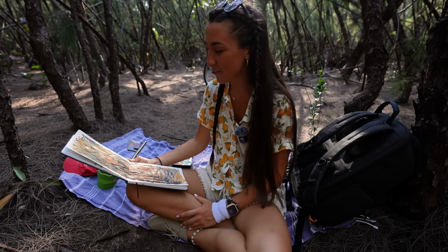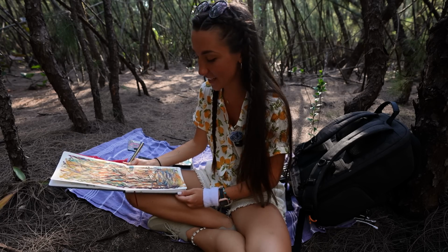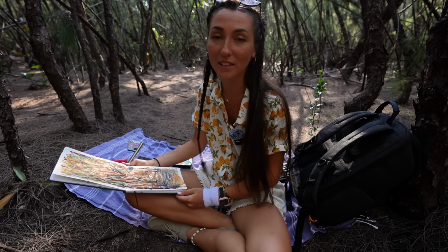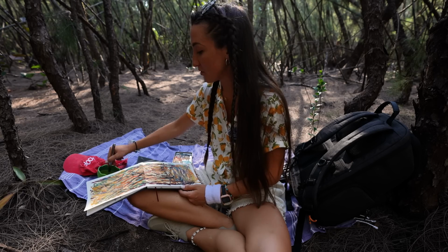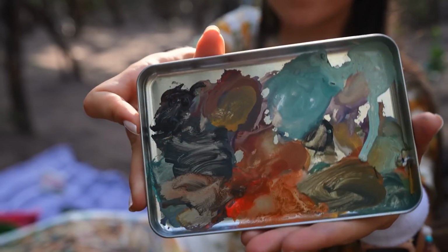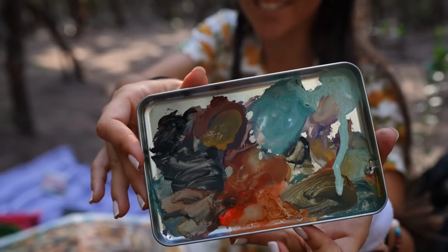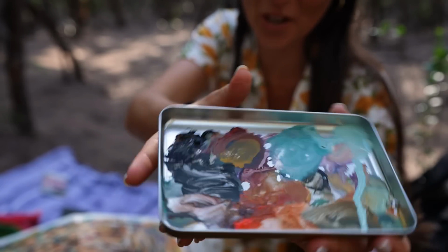But yeah, it was so much fun, and it's been a little minute since I sat out in nature, and I have to say this was incredible. I recommend this to everyone. I just can't wait to do more. All right, here is our palette. Nice little concoction. I always like to look at the palette after too, because it's pretty interesting to see what happens to our palette.